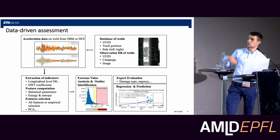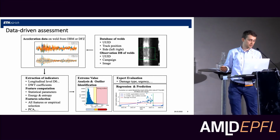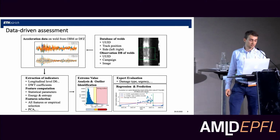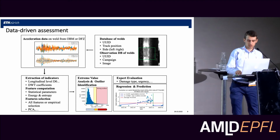We can also extract acceleration-based features such as a discrete wavelet transform, and then compute features which we can then use to do extreme value analysis and outlier detection, and do expert evaluation and regression and prediction, so predicting the evolution into the future. So first, let me go over the extraction of indicators.